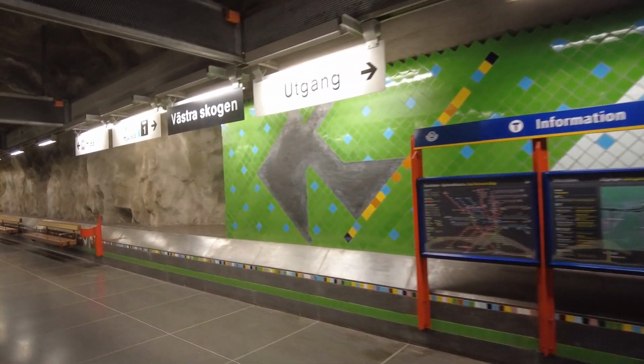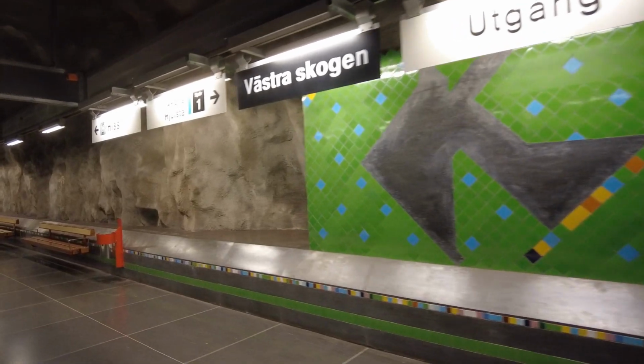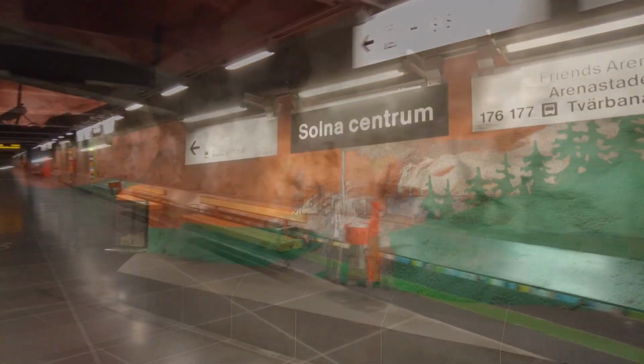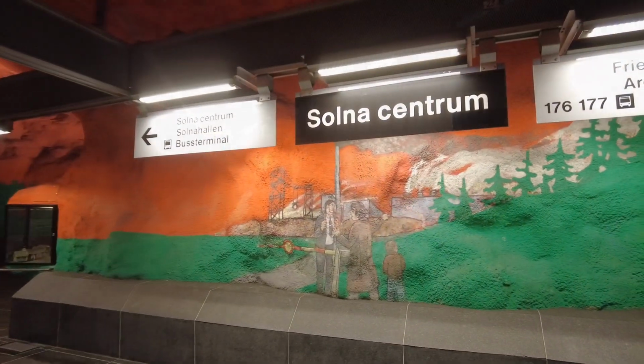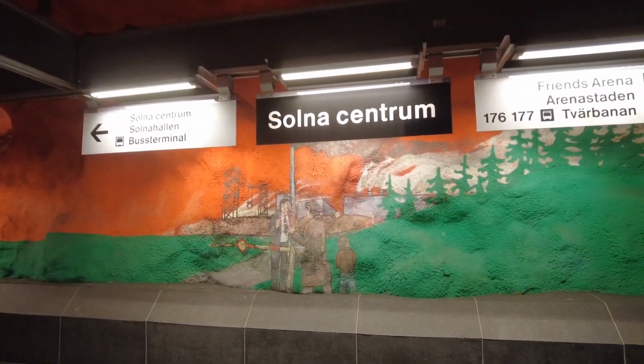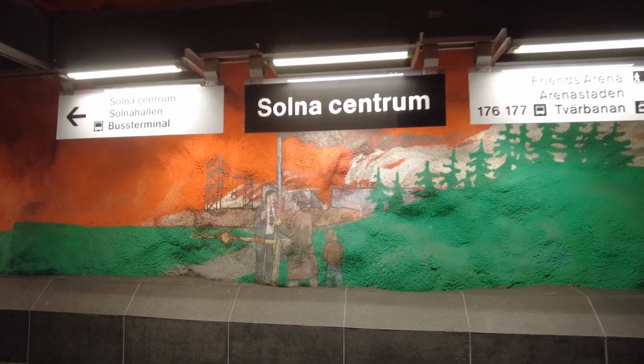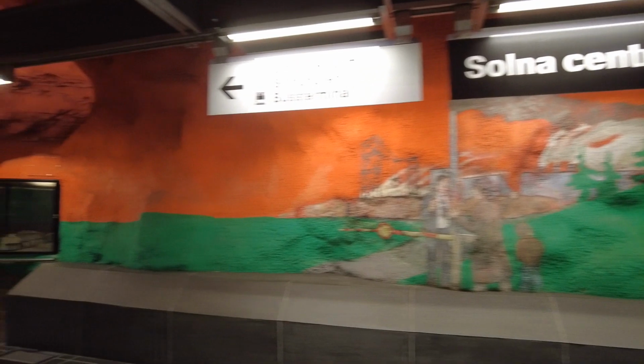So impressive to see that again. And I'm so happy we visited all these stations of the T-Bahnen in Stockholm. Even there on the floor, if you saw it, I think I will show that on another station. The compass, so the north-south indicator.